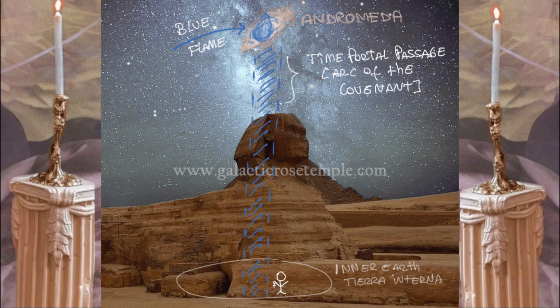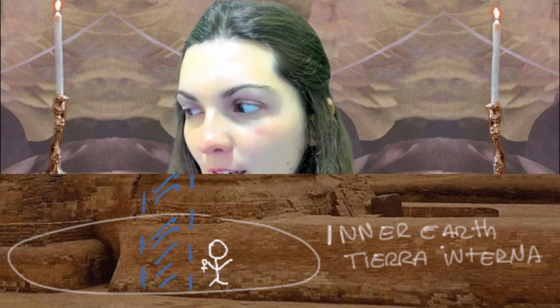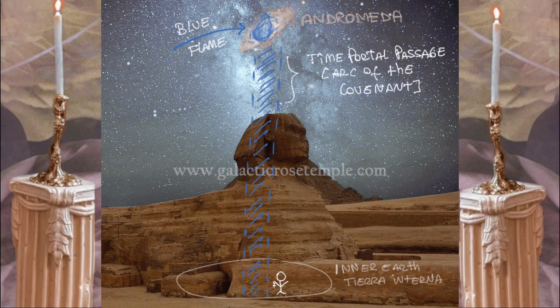were charged with these high frequencies. So imagine that the Sphinx was like the main portal to the inner earth, and then through this inner earth, the Ark of the Covenant, the passage, could be accessed, okay? So the Sphinx was actually protecting the portal to the inner earth, and was like this direct link to this passage that went to the Ark of the Covenant, okay?